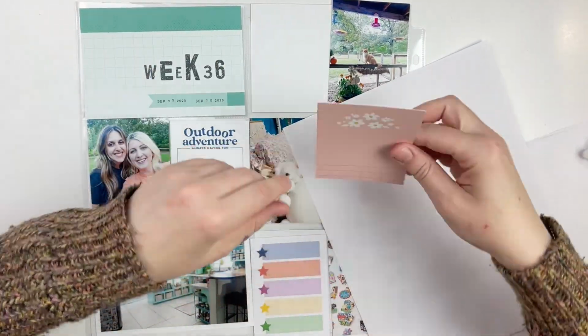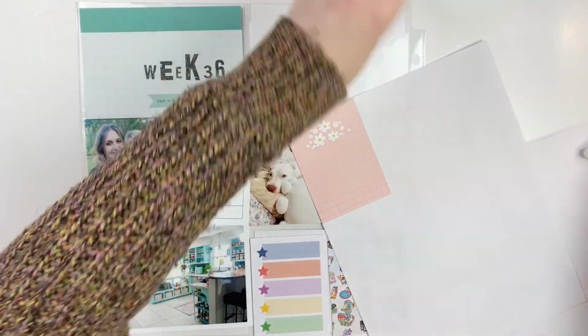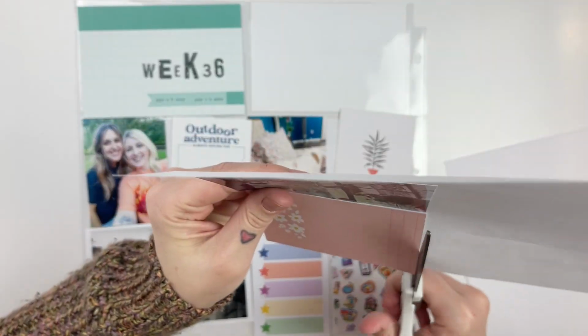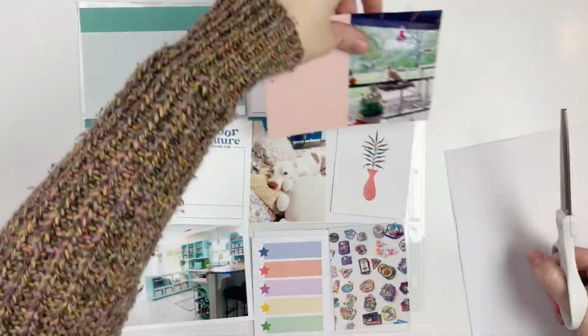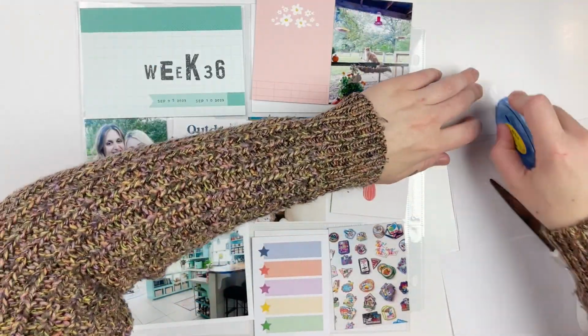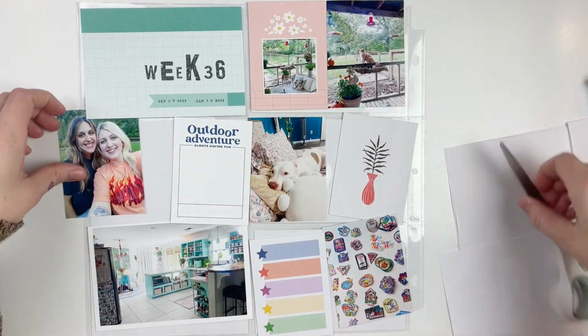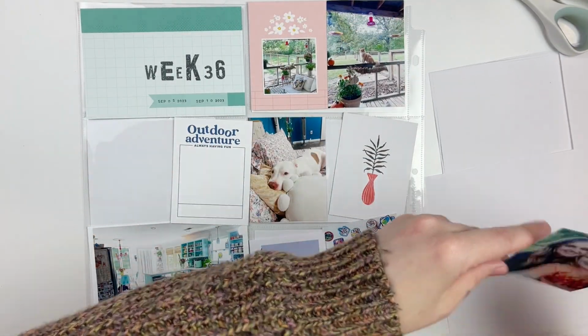So then you'll see that I did stamp my title. I felt like stamping it today, and for the Patreon project that we're working on, I am using the Honey and Spice Alpha stamp from Heidi Swapp. So I had it handy, so I thought that I would use that to stamp out my week 36.